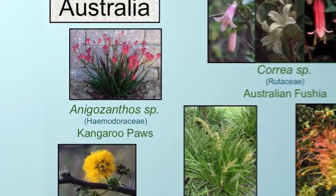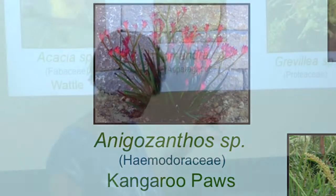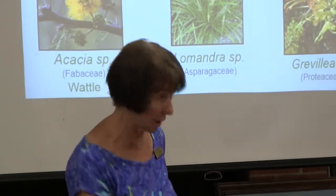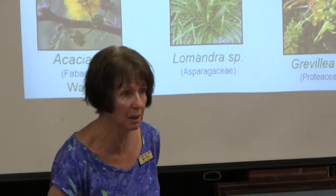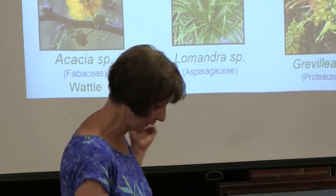Some of the plants from Australia, the kangaroo paws, you may get a question on this one. They get this black thing on them. It's called black ink disease. It's a fungus. To prevent it, don't water your kangaroo paws overhead. If you see black leaves, cut them off immediately. The flowers make excellent cut flowers, so you can cut them and take them inside. When they're done flowering outside on your plant, cut them way down to the bottom, and that will help eliminate the black ink fungus. The newer hybrids don't seem to have this problem.